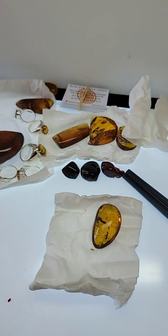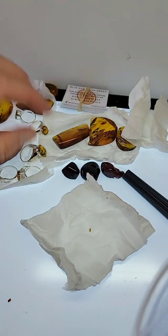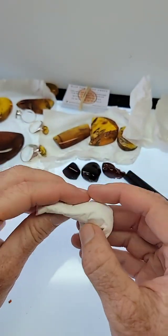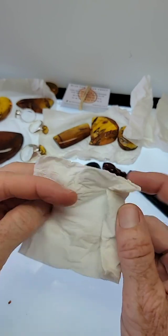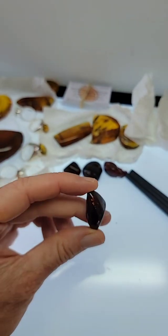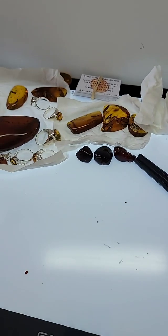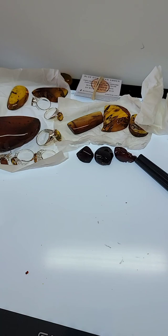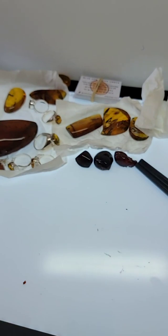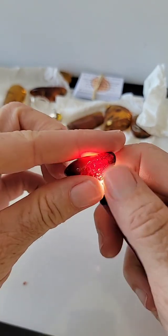Let's see. How about another one? Ooh, this one looks pretty small. Let's hope it's nice and gemmy. Ooh. Oh, this one looks rich. Where's my other flashlight? The other flashlight's better for this, though. Need to find that. There it is. All right, watch this, guys. This will show it better. All right, so red amber. Check it out. That's what I'm talking about.